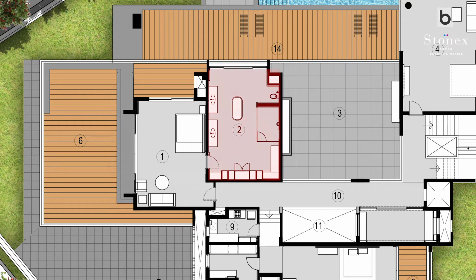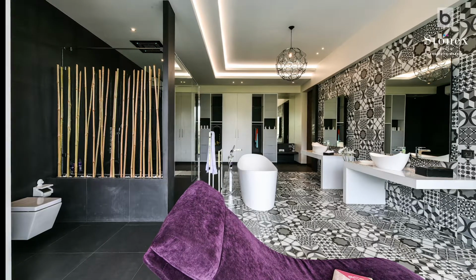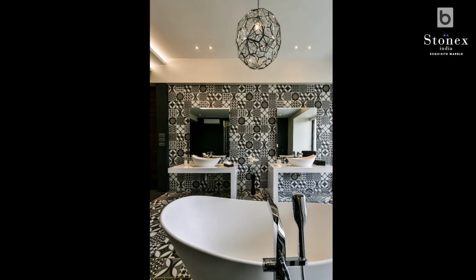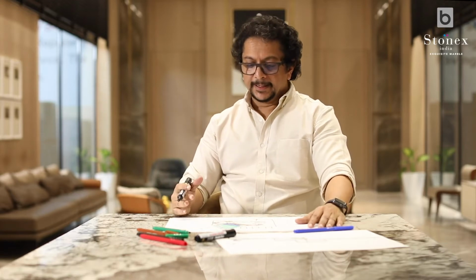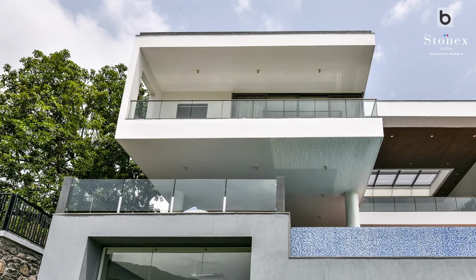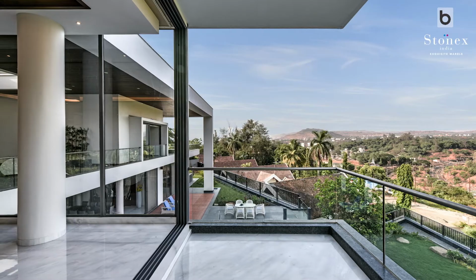It has a bathroom which is around 20 feet by 15 feet, and I wouldn't call it a bathroom. It's like a place where you can actually be with yourself. It's got a lounger, and it's got your wardrobe, and it's like a room separately. It's a very interesting space which we've designed in black and white. And the master bedroom, of course, like I mentioned to you, is cantilevered above. So when you stand in the balcony, it gives you the impression of actually standing on a cliff.